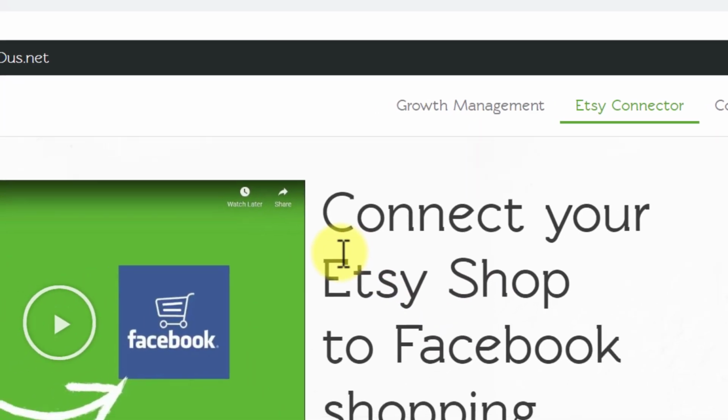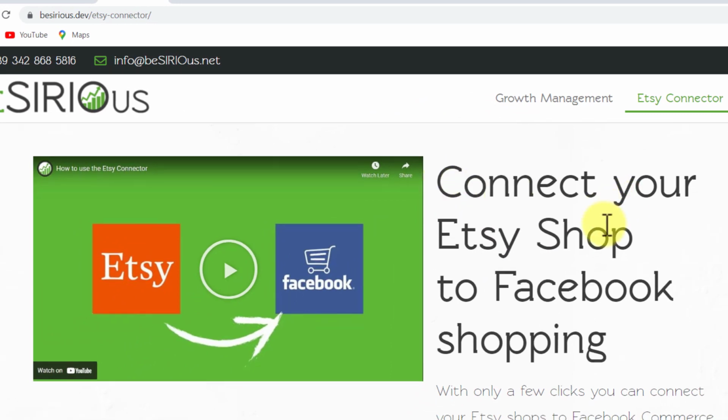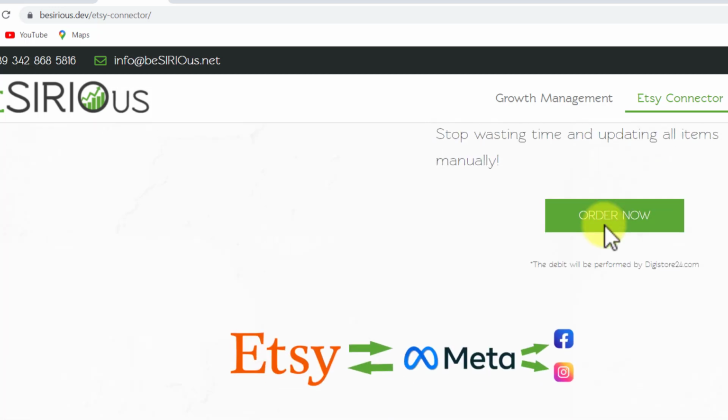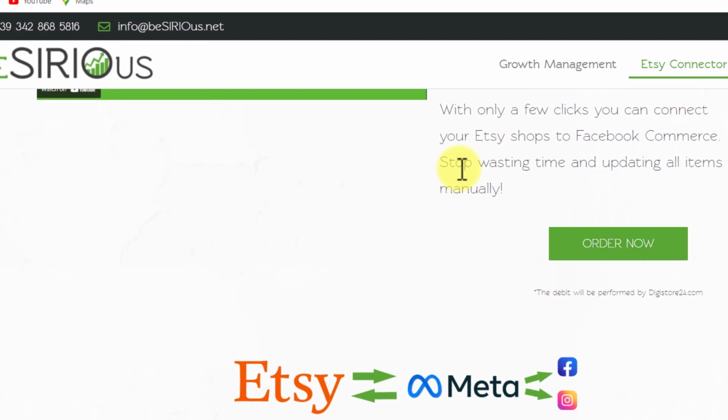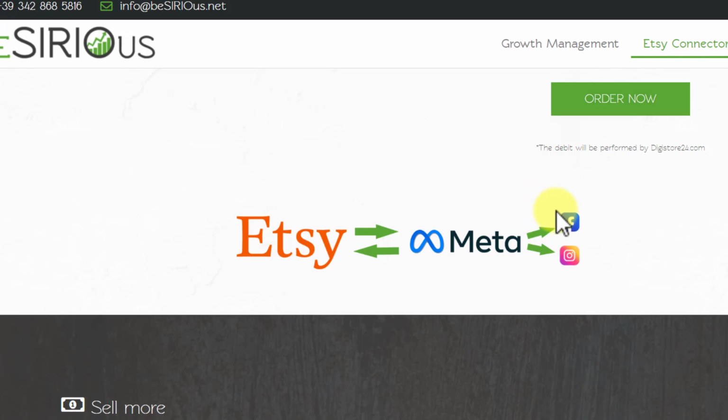Once your link opens up, as you can see right here, this product is going to help Etsy sellers connect their Etsy store to Facebook, and this in turn is going to bring them more sales and more profit. This product is also going to help them automate the whole process. So if they have a lot of products in their store and are not getting a lot of traffic, using this product is going to help them get more exposure on Facebook and on Instagram.